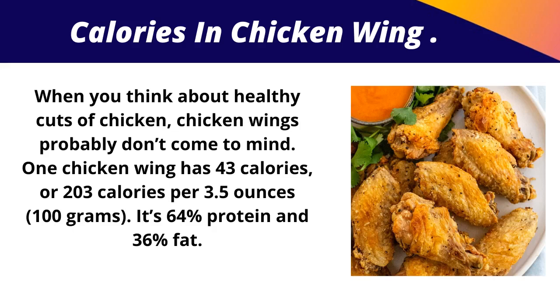Calories in chicken wing. When you think about healthy cuts of chicken, chicken wings probably don't come to mind. One chicken wing has 43 calories, or 203 calories per 3.5 ounces (100 grams). It's 64% protein and 36% fat.